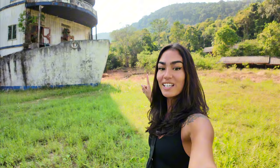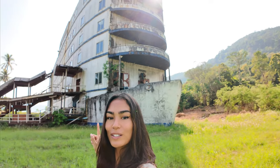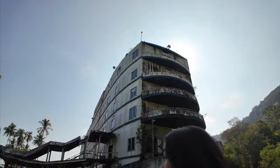It is 9:30 in the morning now, and as you can see, there's literally no one here right now. So this is the ship. It's really cool. Look at how big it is. So the ship is massive, and it used to be a real cruise ship at one point.